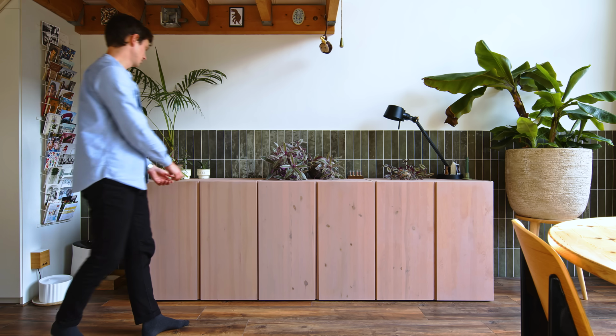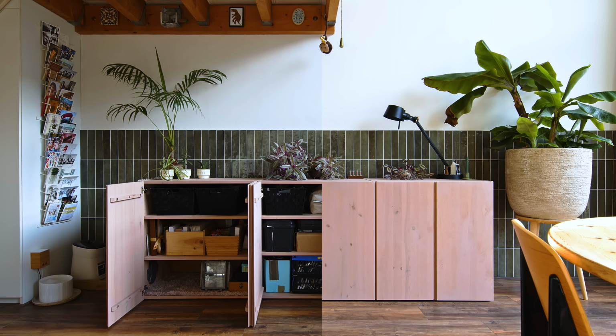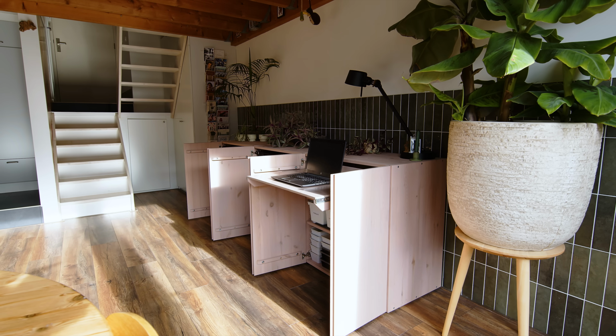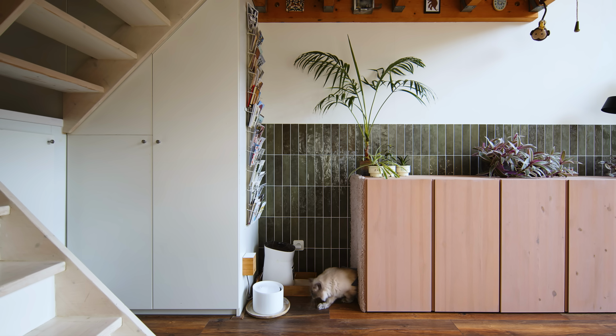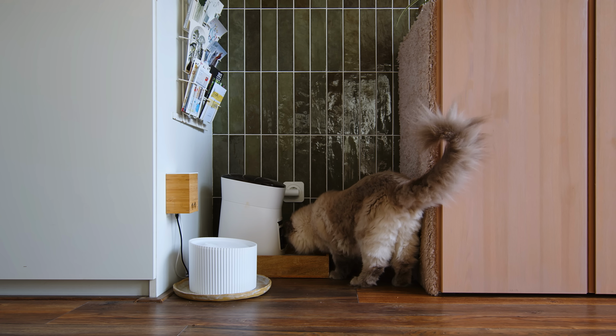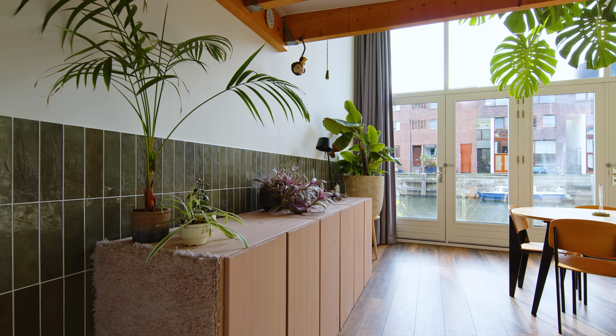The eye-catcher of the living room is the pink cabinet, backed by green tiles. The cabinet stores a lot of stuff and features a hidden desk and a hiding place for our cat. The left side doubles as a scratching surface, which was a great idea at the time, but in reality she prefers to scratch our couch. We placed the green tiles ourselves, and one of the hidden gems is the tile in the corner, which was made by us. It features our own signatures.